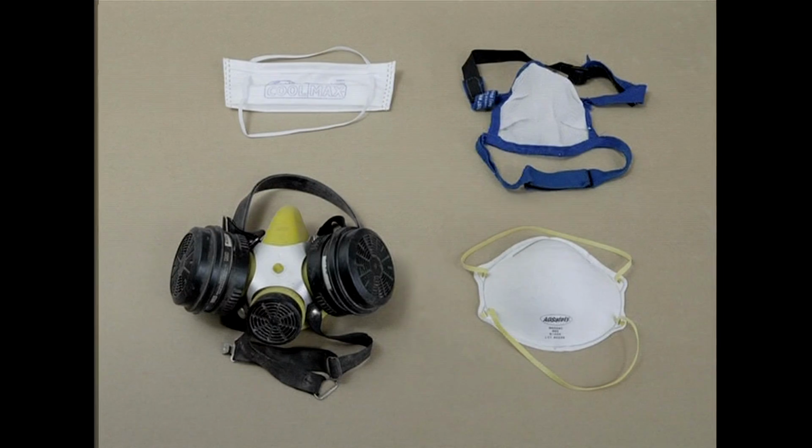The respirator on the bottom left offers the most protection. The disposable masks at the bottom right and top left offer only fair protection, though they're more comfortable and readily available from home centers. The surgical type mask at the top right is available from Dust Be Gone. It's comfortable to wear and can be washed repeatedly.